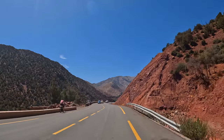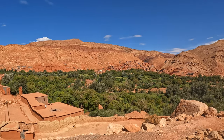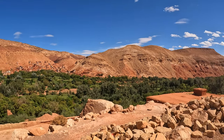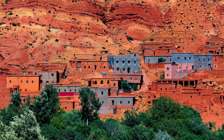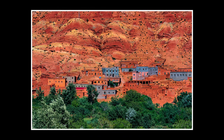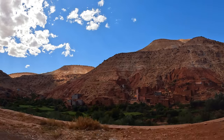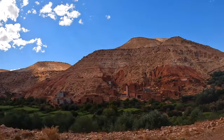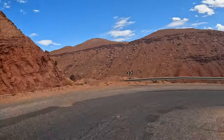As we travelled from the Kasbah, the views and the scenery just got better and better. We passed so many picturesque villages tucked away in the valley, and I just love that bit of greenery contrasting with the desert rock. The roads did get quite twisty at this point, which only added to the adventure.